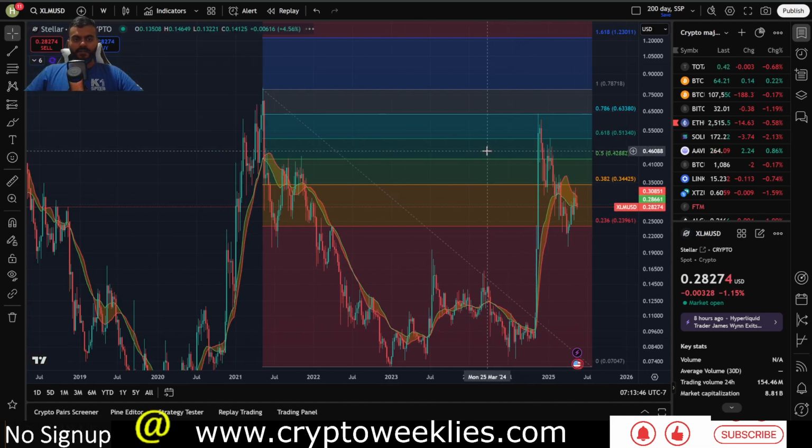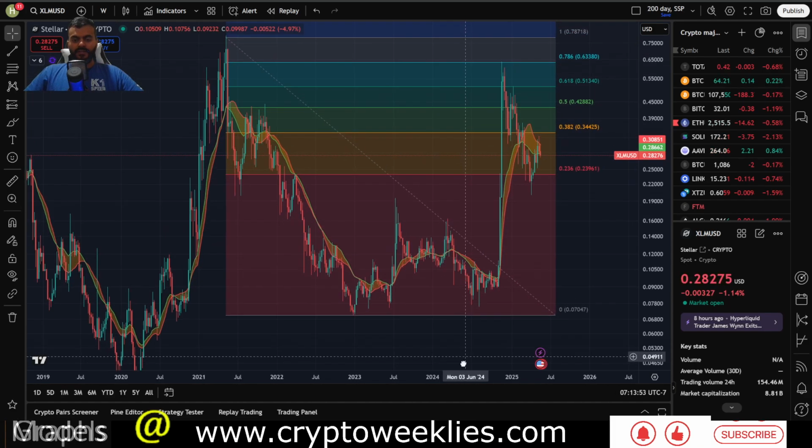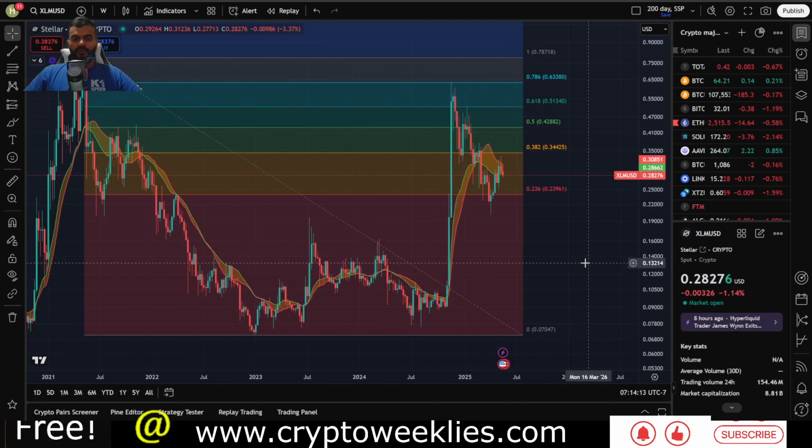This is the Fib levels drawn from the May 2021 peak for XLM till about the late December 2022 bottom for XLM. From there, there was sideways action till about October-November 2024, and then price shot up from less than 10 cents to about 65 cents, about a 6x rally from late October till about mid-November, again 3 to 4 weeks to do that 6x.